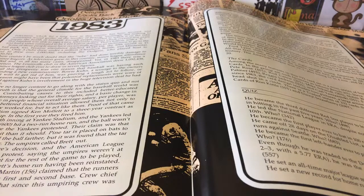Kansas City protested the umpire's decision, and the American League president, Lee MacPhail, upheld the protest, saying the umpires weren't at fault, the rule book was. A date was set for the rest of the game to be played, starting with the Royals leading 5-4. Brett's home run having been reinstated as play resumed, Yankees manager Billy Martin claimed that the runners on Brett's home run had missed touching first and second base. Crew chief Dave Phillips said they had. Martin said that since the umpiring crew was different from the first, how could this crew be sure? Phillips produced a notarized statement from the other crew that all bases had been touched.